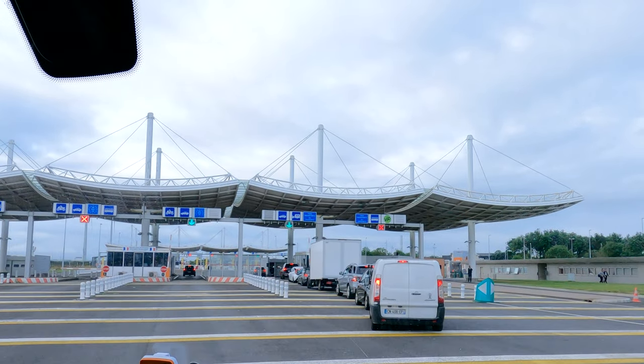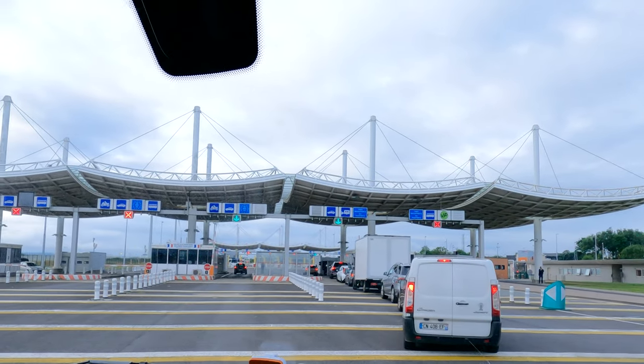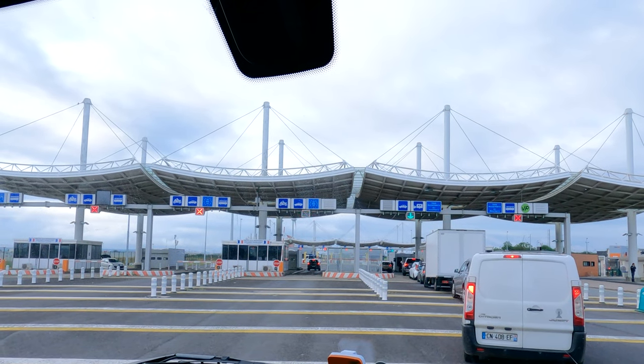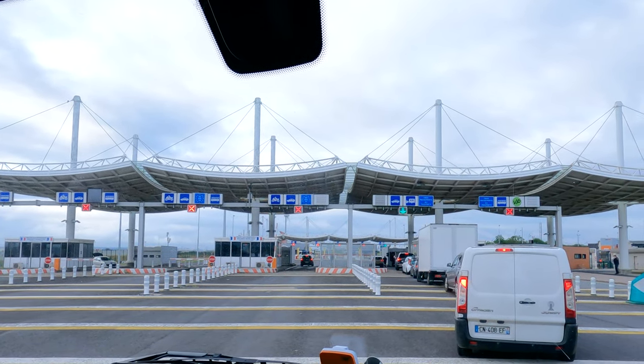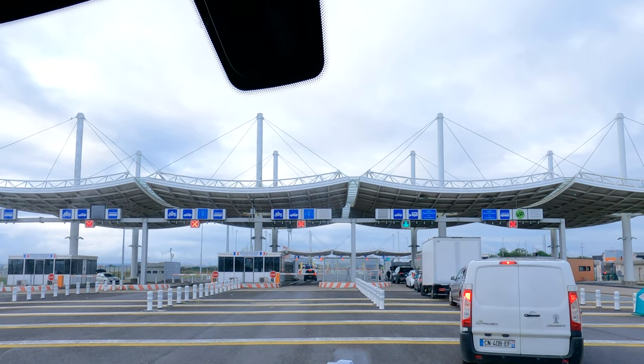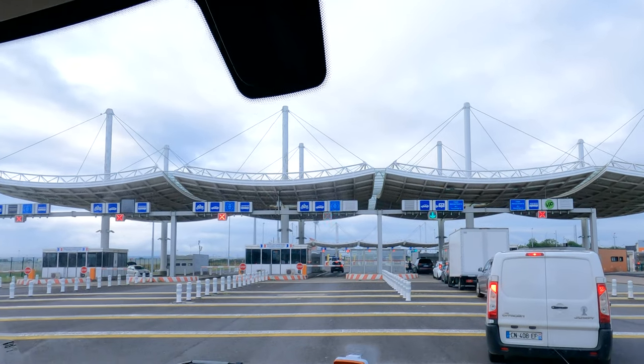buses on the right, it's closed anyway, so there's only one open. Well, there was two open, there's no one open. So there's only one lane open at the moment. You just have to follow the green arrows and make sure you get in the right section.